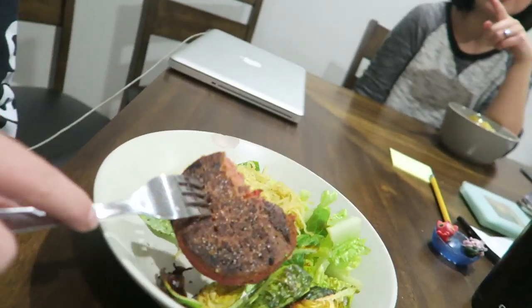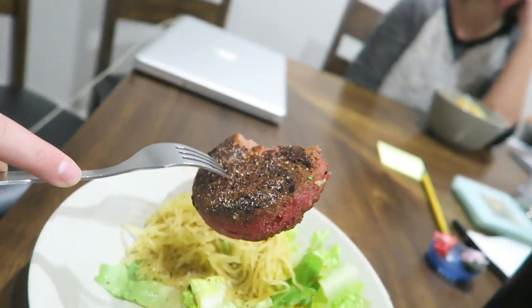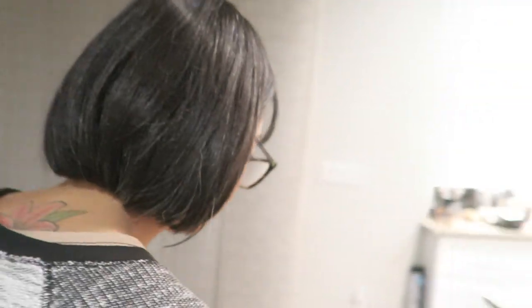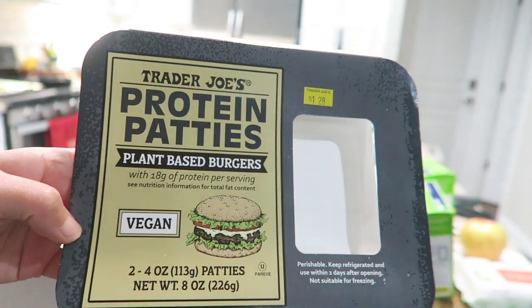That's okay, so I'm trying this. It looks like this. This is from Trader Joe's, and it's some kind of new product. It's in the fresh section, right? So where is it? Oh, Chris is gonna be really nice and get it. Run, Chris! Hurry, hurry, Chris! Oh, you ate all of them? There's two protein patties. There's only two.